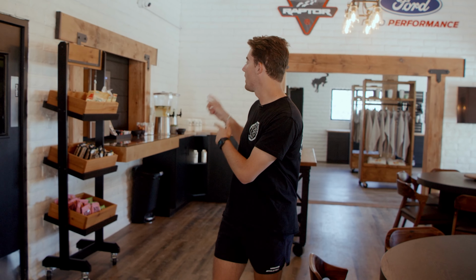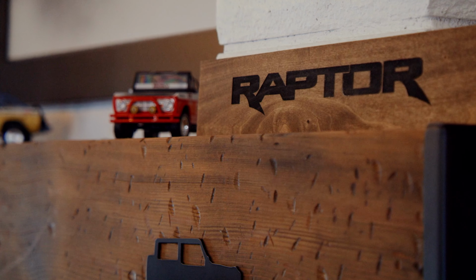Moving on back to the building, you are going to notice this gathering area around me. Now, this is where you're going to have lunch and also where you're going to fuel up, snack up, and hydrate for your time out on the trails.